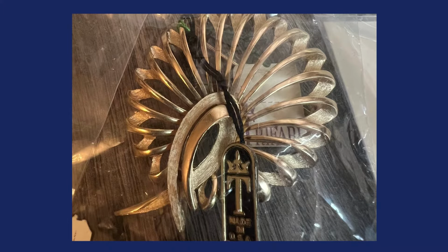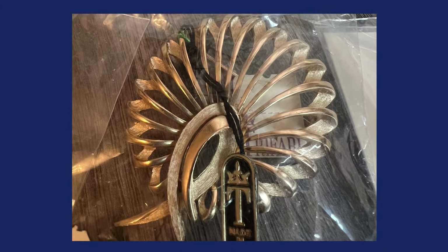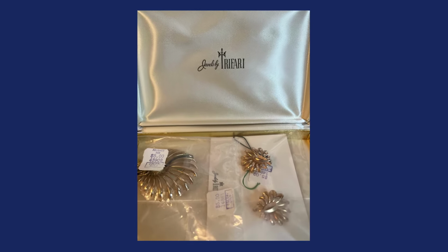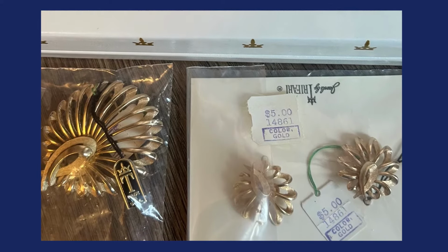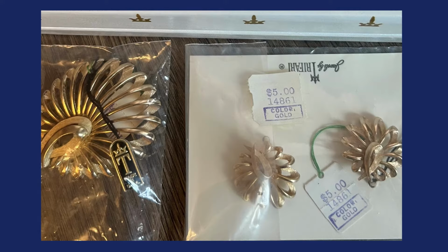So this particular set is, as I said, polished fan. That's the name, of course, of the design, made by Trifari. It is made in, of course, gold tone metal. It's very characteristic of Trifari, and it's marked. It also has the original tags on it, even the original price tags on it, and that box increases value too.